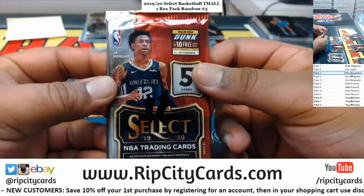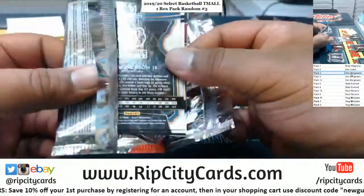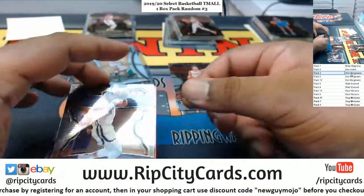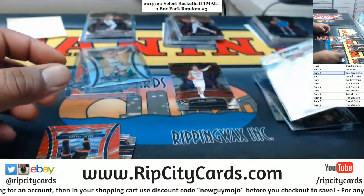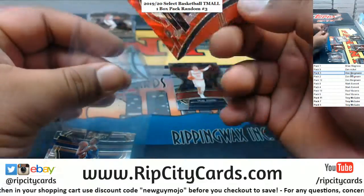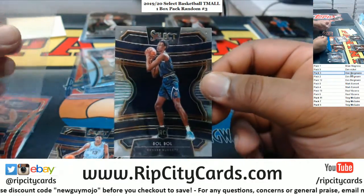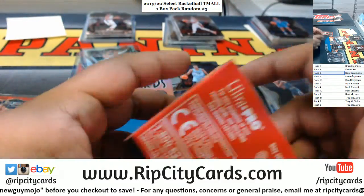Our last pack for Don is number 12. Good luck, Don. Brzdakas rookie Knicks. Brandon Clark rookie Grizzlies. Marc Gasol with the Raptors, tier 2 red wave. And then there's Bol Bol, the rookie everybody's wanting right now. Zion, who? It's all about that Bol Bol action.